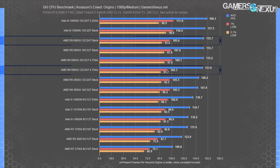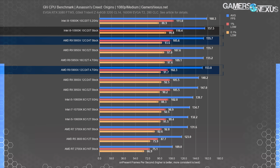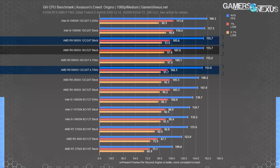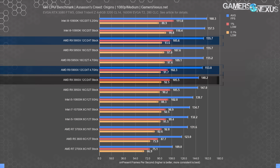Assassin's Creed is next. This one has always been interesting for its mix of core and frequency requirements. All of these are within a few FPS of each other due to GPU limitations, so the 10900K and 5900X, which are within 2 FPS in this test, are the same. The 5950X is the same as well. The overclock results don't mean anything. The only place that an actually meaningful rift forms is at the 3900X, but above that, all these CPUs give about the same experience, and that's because they're hitting the GPU limit.